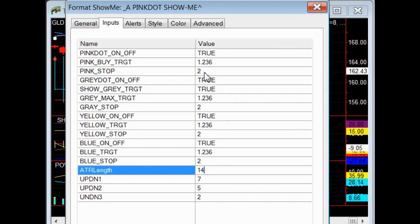The reason we have these as flexible settings is because maybe you want to change them. Maybe you want to work out a strategy that goes a little bit bigger or a little bit smaller. That'll be the preference. Now, in this case, we have some interesting ones here with the gray dot.